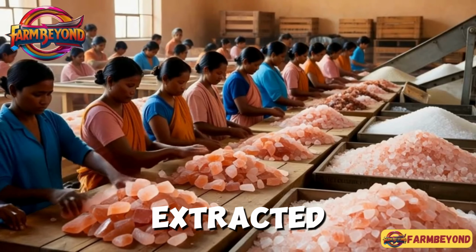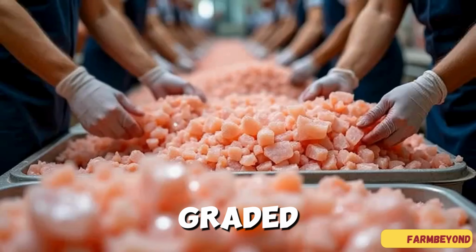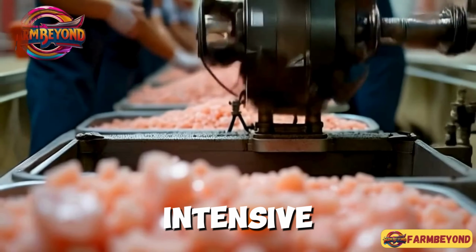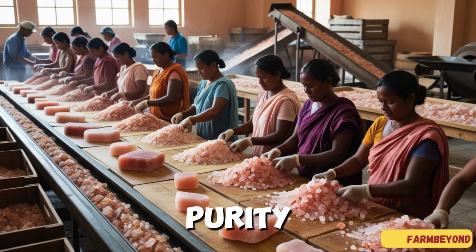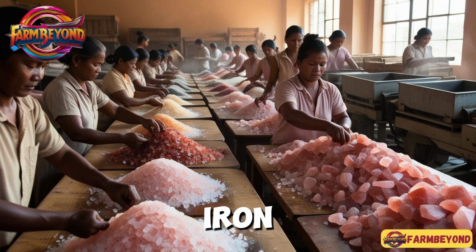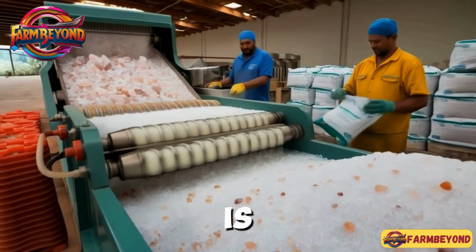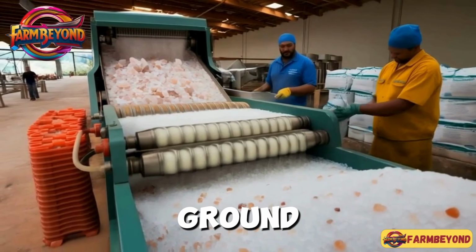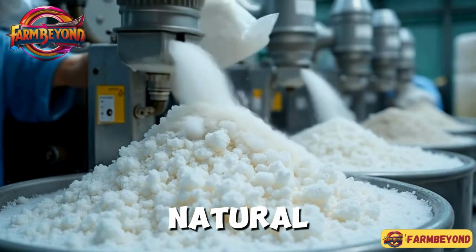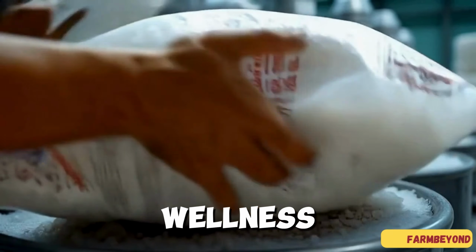Once extracted, the salt is sorted by hand to remove impurities and then graded by color and size. The process is highly labor-intensive, preserving the salt's natural purity and distinctive pink color, which comes from trace minerals like iron, potassium, and magnesium. After sorting, the salt is either left in large chunks or ground into fine grains. It is carefully packaged to maintain its natural properties and then shipped worldwide, reaching kitchens and wellness centers across the globe.